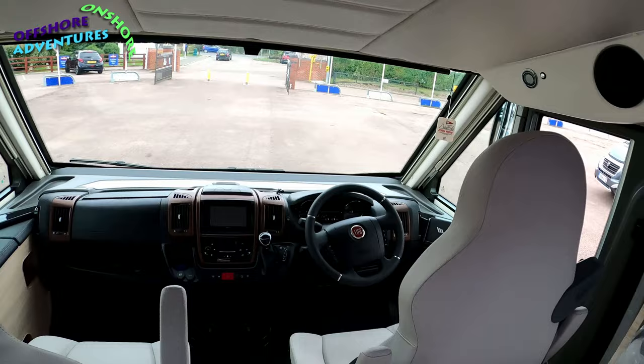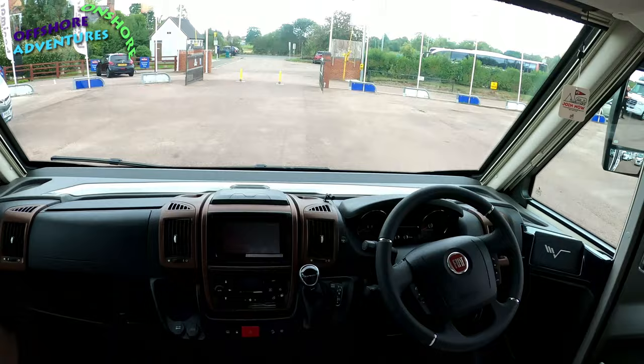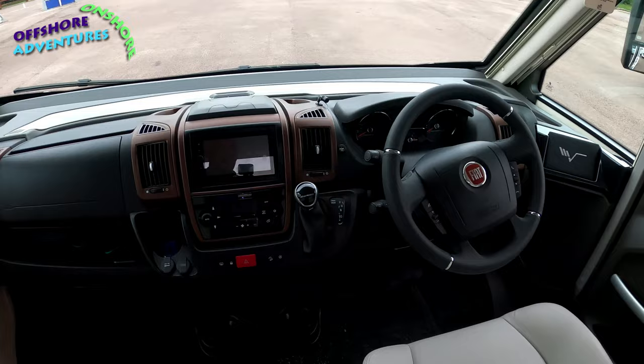Well, that was a quick scout. Oh yes, the clip up there. We'll have a look at that later. Auto box, 9-speed auto. Nice, leisurely driving.